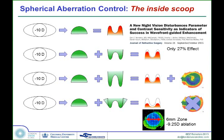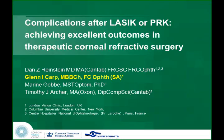So wavefront-guided is not better than wavefront-optimized. Forget that. Wavefront-optimized is critical, and wavefront-guided is an option if the pre-op spherical aberration is significant. Okay. Having put that to bed, I'm now going to call up Glenn Karp, who's going to continue with what you do about this spherical aberration. So how can you repair this? What are the modalities available for us to do it?